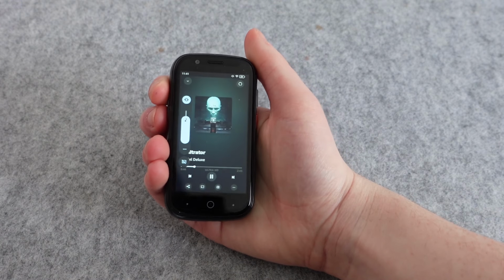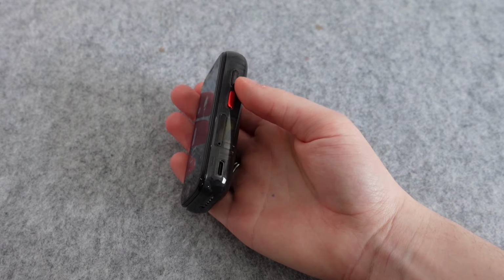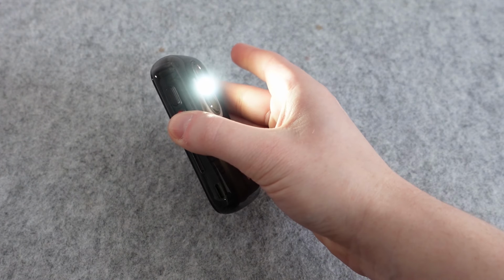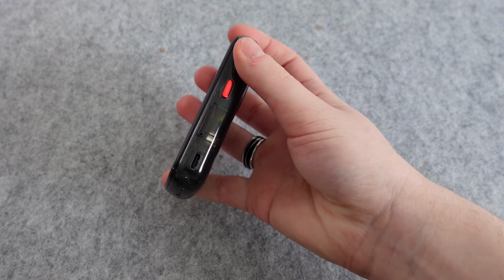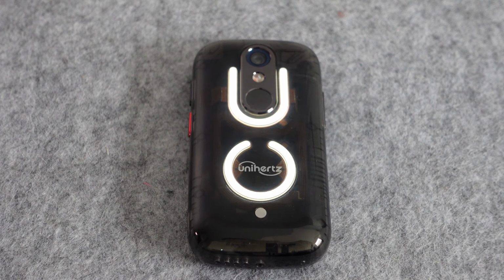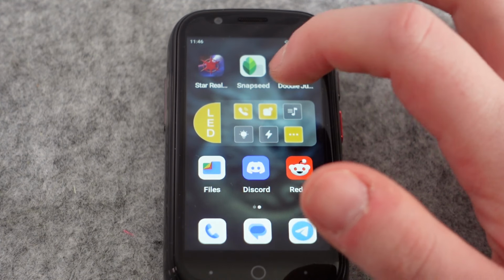The volume buttons are on the left side of the device. The power button, a customizable multi-function button, and the aforementioned charge port are all on the right side, together with the dual SIM slot. On the back it has a 48 megapixel camera, a flashlight that I have mapped to the multifunction button, a pretty reliable fingerprint sensor, and the cosmetic white LEDs, which you can also customize in a separate menu. You can also turn them off entirely if you so please.